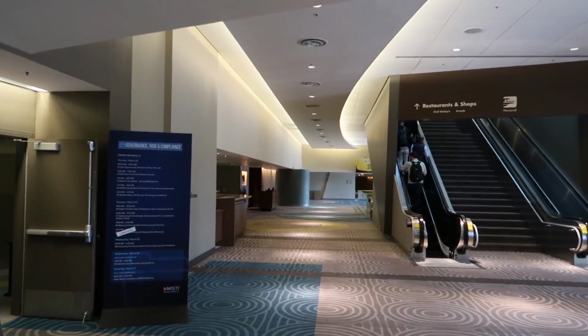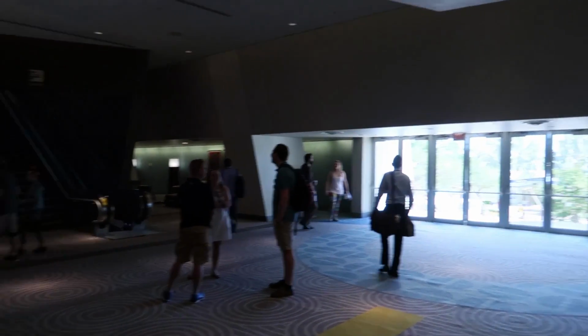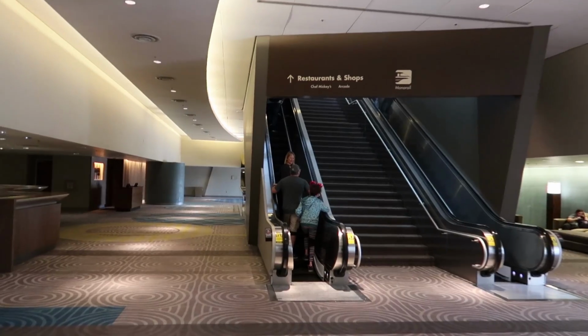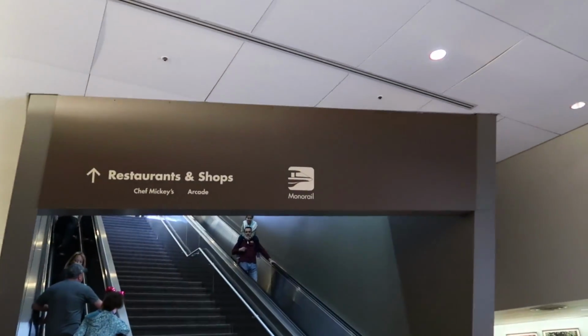So here we are back at the escalators. Check-in for California Grill is right there. Fuel rod location is over there. Some doors that'll lead outside to the pools. We are going up the escalator to the restaurants, shops, Chef Mickey's, the arcade, also the monorail.